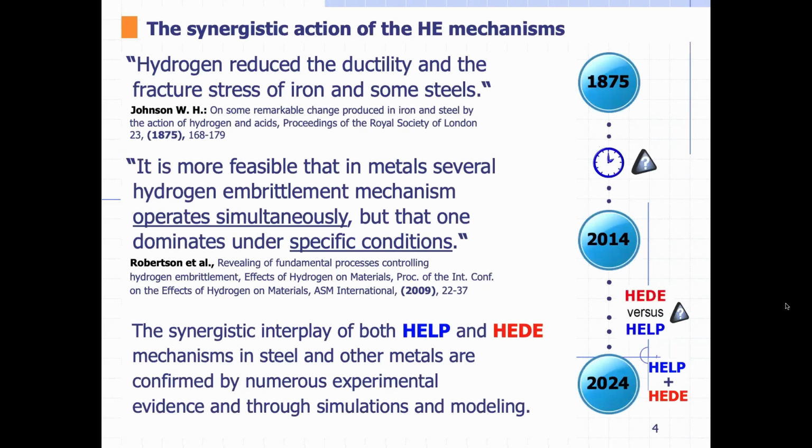As a conclusion, in 2024, we can say that the synergistic interplay of both HELP and HEDE is responsible for failure. When we say HELP, I don't mean only the hydrogen-enhanced localized plasticity mechanism, but a combination of plasticity-enhanced mechanisms like HESIV, HEDE, HELP, and HEDE, or decohesion. They are responsible for the failure of components, and it's confirmed by numerous experimental evidence and also through simulation and modeling in various materials.